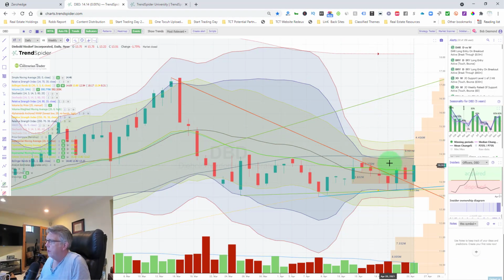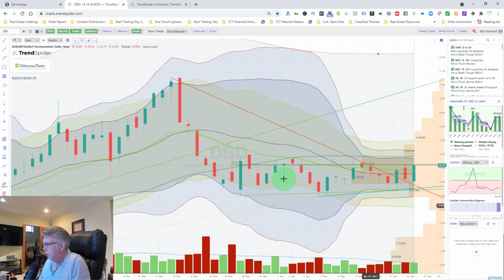Another Bollinger Band squeeze. Take note of this tight Bollinger Band, the 2 standard and even the 3 standard deviation Bollinger Bands. Very, very tight. This is probably going to break out really, really soon. Most of these stocks are going to break out really, really soon, unless the market goes against us. We have resistance at 1417, then another resistance level up here, right at this volume shelf at 1488.